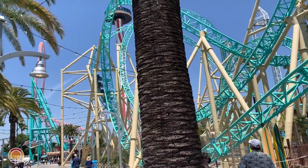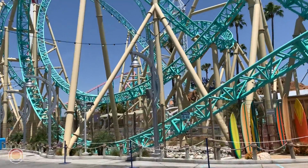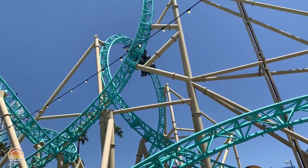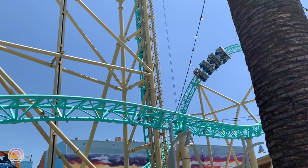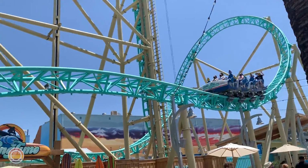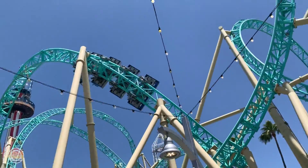Interesting though, they are loading one party at a time, and they wait until you either sit down when they load, or when they unload, they have to wait for the next party in front of you to go all the way through the exit. So I don't think we're gonna check that out again today, but maybe we'll ride HangTime a little later on. But for now, we're gonna head over to Fiesta Village.